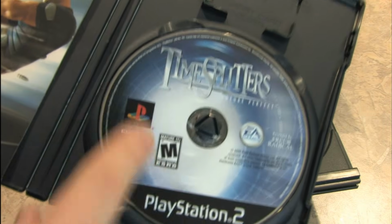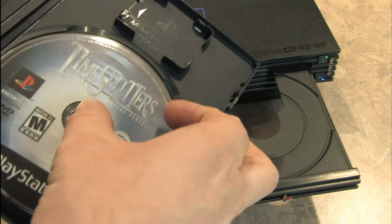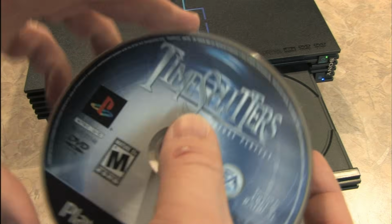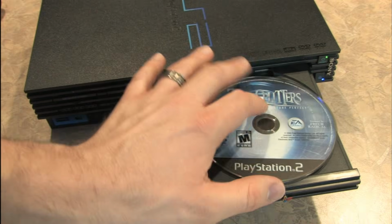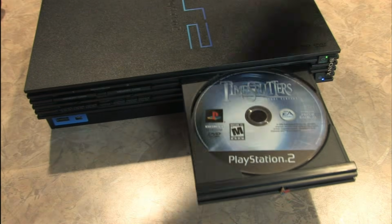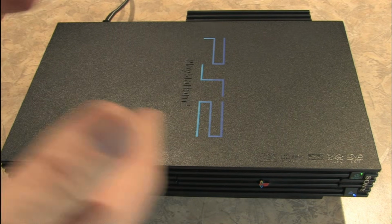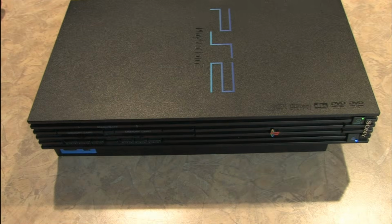That's what the discs look like. This is one of the DVD-ROM discs. I think it was the CD ones that were blue, I'm not entirely sure, but take that, put it in there, shut the disc drawer, and it boots up the game and you start playing. Most of you know how that works.